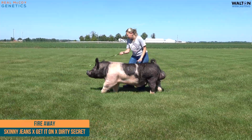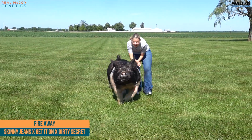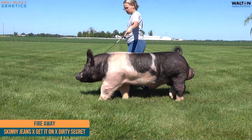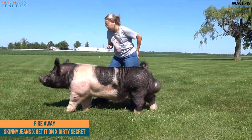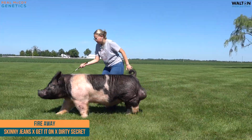But I think this is a boar that as we get him out here in a video in this kind of setting, more people are going to see him and see his worth. I think there's going to be a lot more pigs out of this boar to come, and I think if they continue to do what he has done, that's going to be a really good progeny out of this boar.